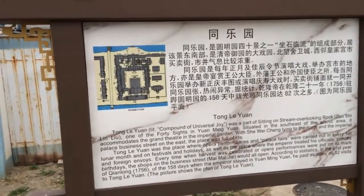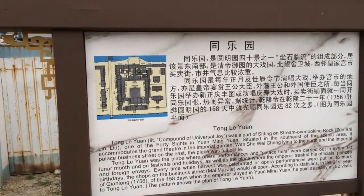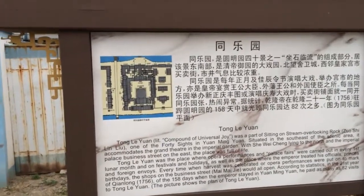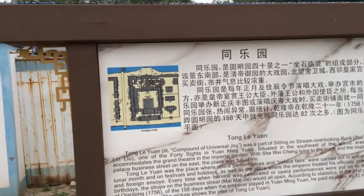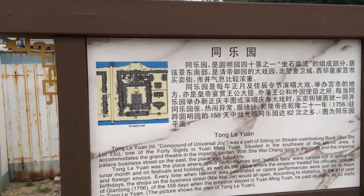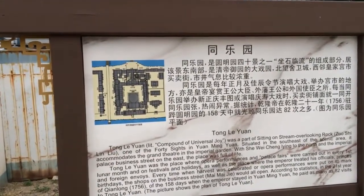Tongle Yuan was the place where opera performances and palace fairs were carried out in every first lunar month and on festivals and holidays, as well as a place where the emperor treated his officials, princes, and foreign envoys. Every time when harvest was celebrated or opera performances were put on to mark birthdays, shops on the business street, the Mai Mai Ji, would all open.